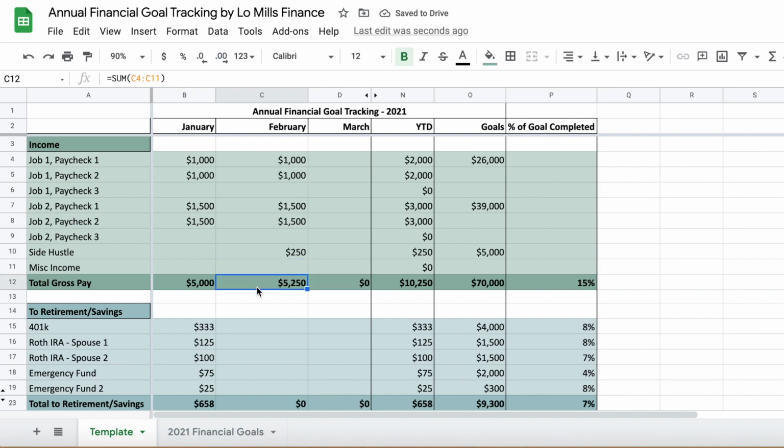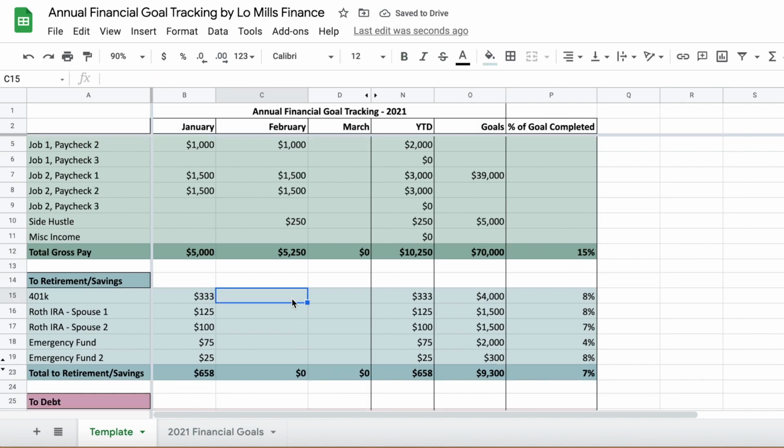So we've got $5,250 in income for the month. For retirement and savings, we've got another $333 that came out of one of their paychecks, and then another $125 contribution to one Roth IRA and $100 to the other one. Emergency fund got $75, and emergency fund 2 got $0. So the total contributions to retirement and savings is $633 for the month.